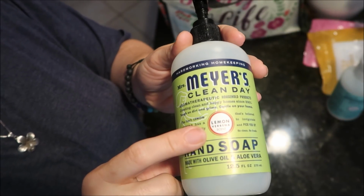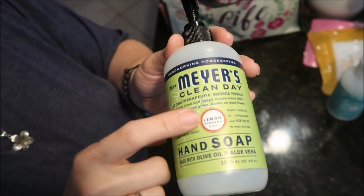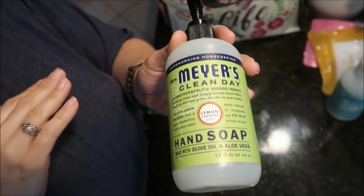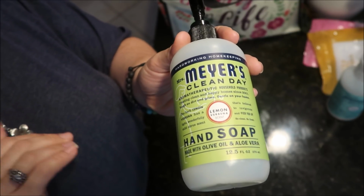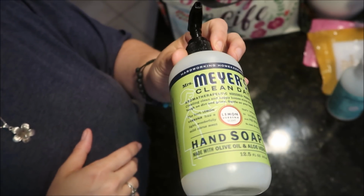This is the lemon verbena scent. I actually really don't like this scent. I know a lot of people like the verbena part, and I do not. I love lemon, anything lemon, but I do not like the verbena part of this. So it took me a really long time to go through this hand soap.